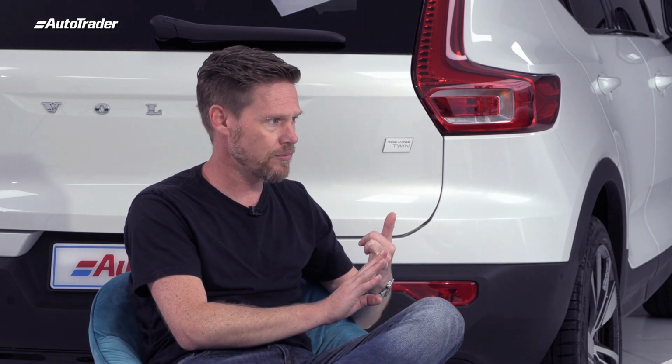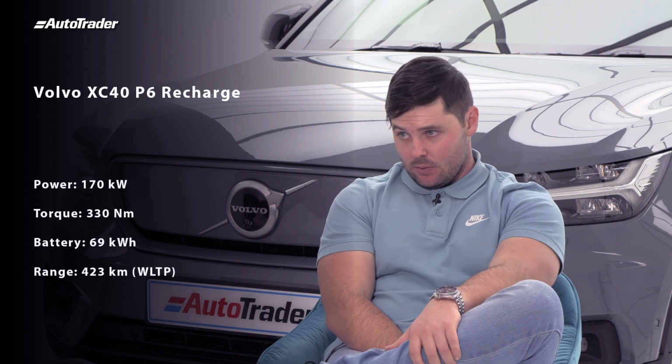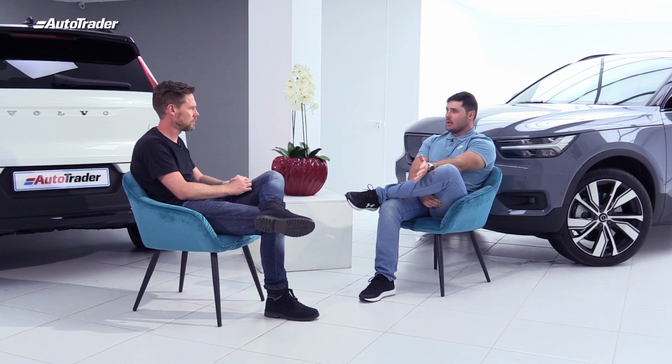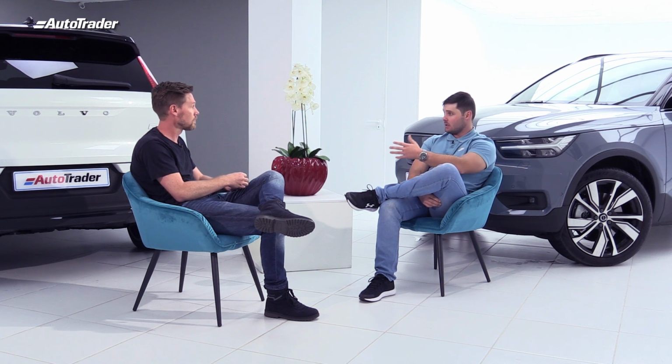Single electric motor. Front wheel drive only. There's no option for rear wheel drive. Power output is 170 kilowatts and 330 Newton meters. The battery pack is slightly smaller, at 69 kilowatt hours. But because it's a single electric motor with lower outputs, its range is actually fairly similar to the P8, on paper at least.